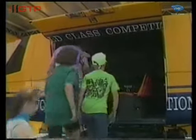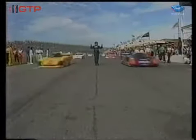There's something for everyone at an IMSA Grand Prix race. The next time you and the family are looking for a great weekend or fun-filled afternoon, come to the races. It's great family fun. See you there.